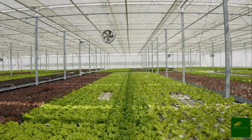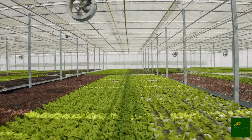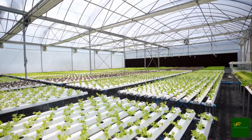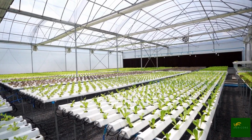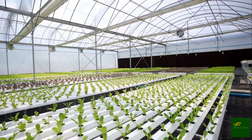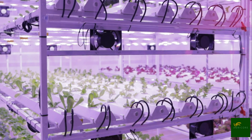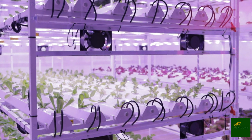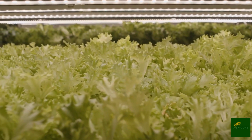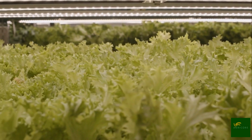At this stage, fans may be used to simulate wind, which strengthens the plant's stems and encourages more robust development. CO2 levels are sometimes enhanced artificially to accelerate photosynthesis. All of these efforts ensure that the lettuce grows faster, stronger, and more uniformly than it would in the open field.